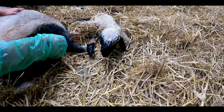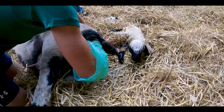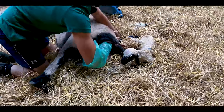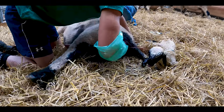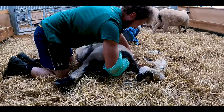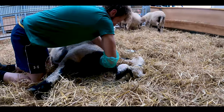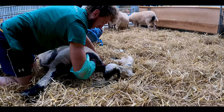Number two coming. Straight up and head up like that, that's impressive. That's incredible how quickly they come up. Yeah, that's very impressive. Okay, was this scanned for twins? Twins. A good scanner scanned them. It's horrible when you scan them and you come to lamb them and there's another, quite embarrassing, but there is a second one coming. And it's all well presented, head and both legs coming now.